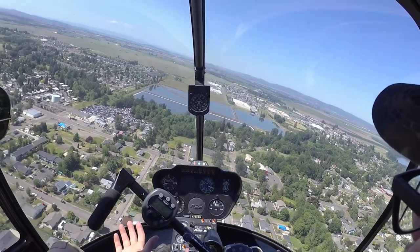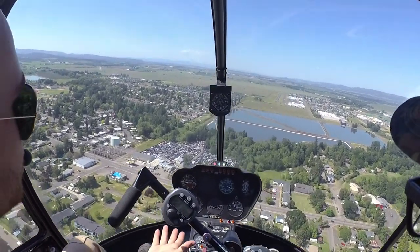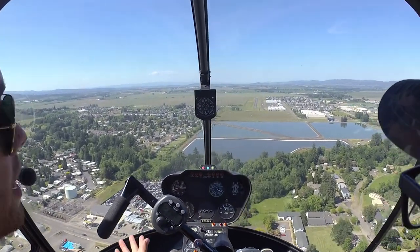You have your airspeed under control. Yeah, we haven't started a descent rate yet. But because your airspeed's under control, it's going to be much easier to hold this angle all the way down.